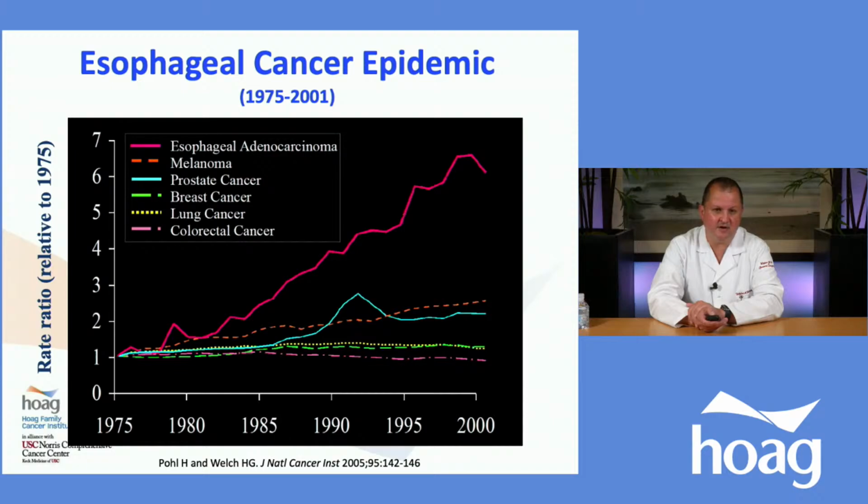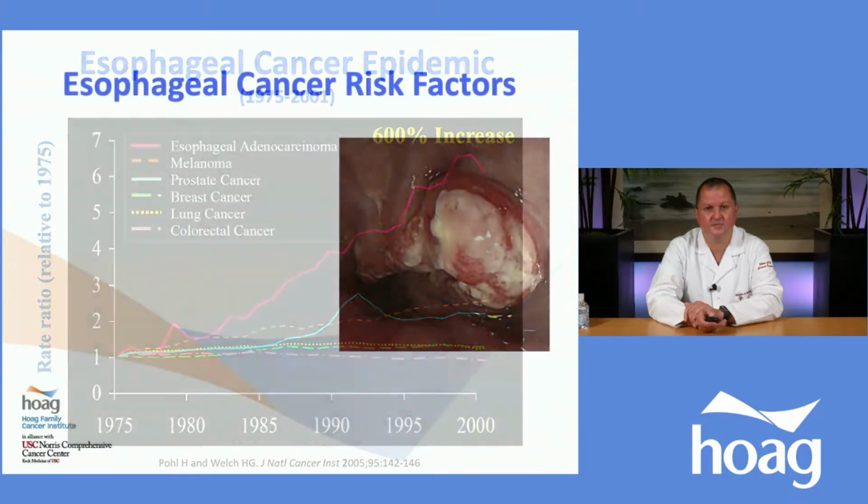But as you can see here in the graph, if you look at the lower lines, these are some of the more common cancers that you're more familiar with: prostate, breast, lung, and colorectal. You can see that the incidences remain relatively stable over the last several decades of the last century. But as you can see in the pink there, the esophageal adenocarcinoma continues to rise, about a 600% increase. And I will tell you, as the more recent data shows, this is leveling off around 670% to 700% increase in the last 2 decades.